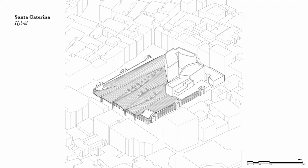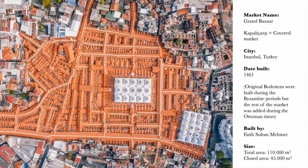The new design boldly breaks the traditional look of a market and turns the structure into an icon for the city, but it is actually the hybrid mix of old and new that allowed it to run as the market it is today. Moving to the local market now from a more experiential point of view, the Grand Bazaar is known as the oldest covered market that is still currently in use.